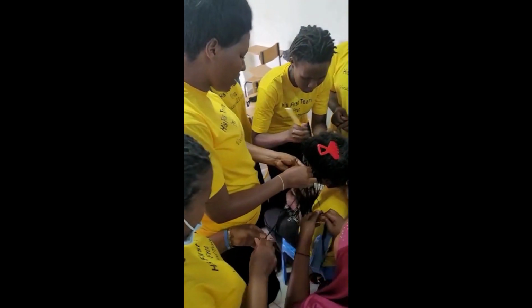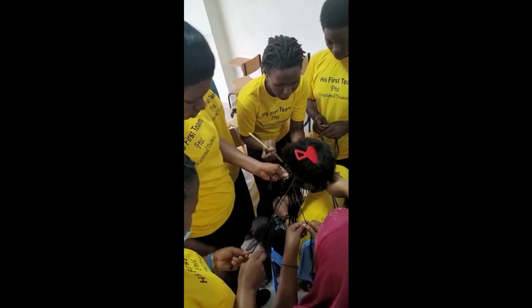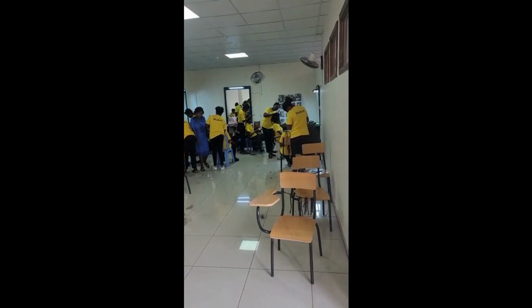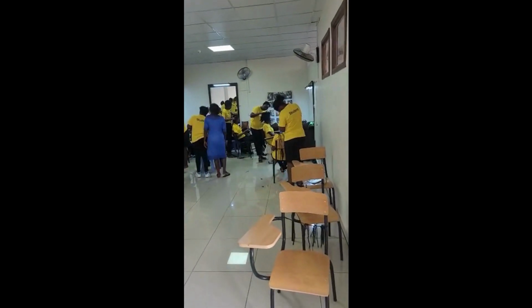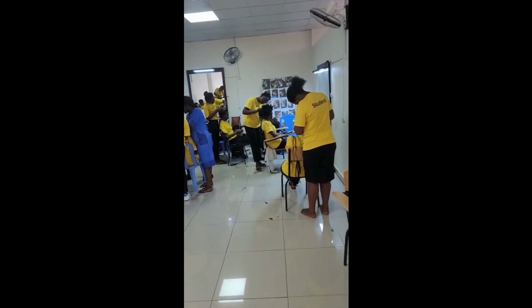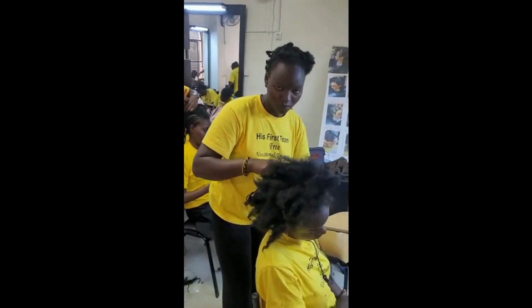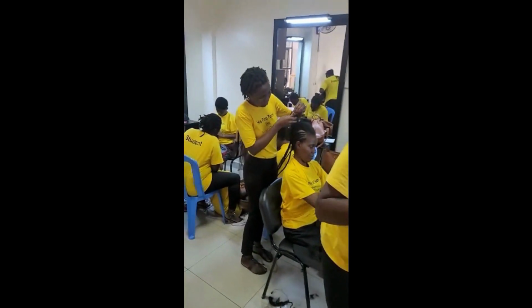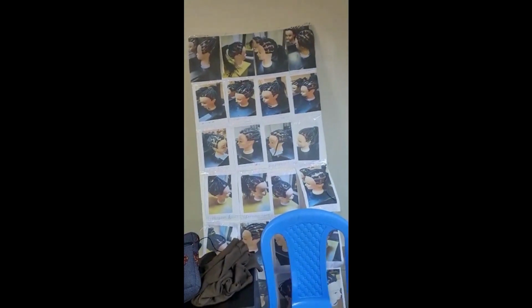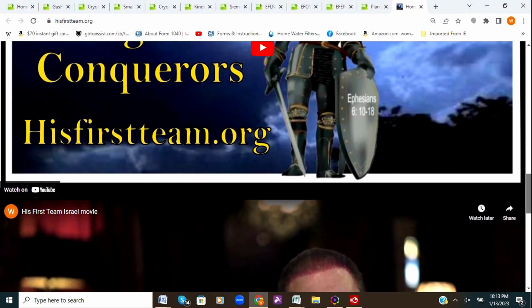And we have hair classes. This is for job training, so that they can go out. We have purchased hair dryers. They cut hair, they can weave hair, and we bring people in and try to give them a way that they can get out of poverty and get some job training and be able to go out and have a form of income. And then you can go back to the His First Team site.